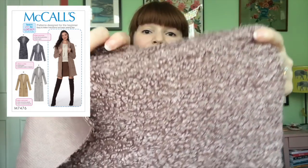So it's really pretty and fluffy. It's just gorgeous. And this is also stretchy, but not as stretchy as this one here. So I'm making, yeah, just a loose fit cardigan. I'm already covered in fluff, just picking this up for 1 second. So what I'm gonna have to do is actually get my overlocker working.